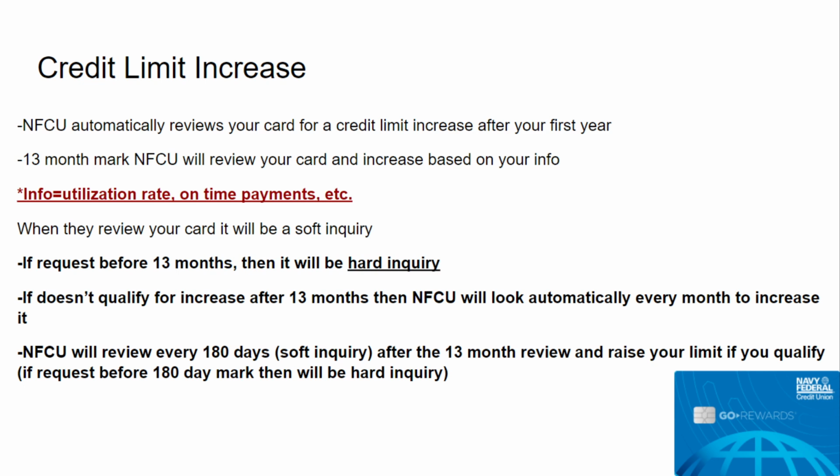Now, when they do review your card on their own, when Navy Federal does it on their own, whether it's 6 months or 13 months, that's going to be a soft inquiry. So whether you get approved for a credit limit increase or not, approved or denied, it's going to be a soft inquiry no matter what. You do not have to worry about it hurting your credit score at all.